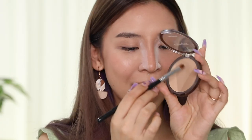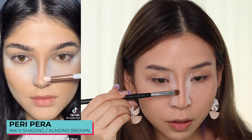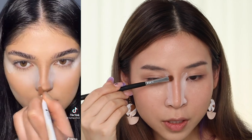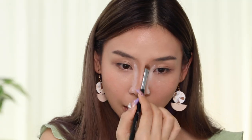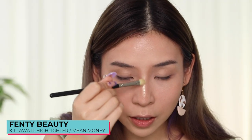I just inhaled some of that. She looked like she had a lot of powder on. I think she goes in with powder. She kind of just goes over and creates that line again. It almost sets the contour. Okay, so I ended up putting just a little bit of powder in the center. I think it's starting to look like a button now. She dusts this off and then she uses a brush to apply her highlighter.